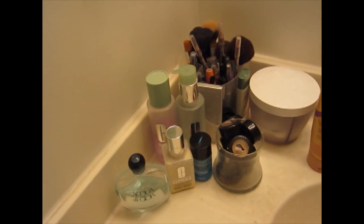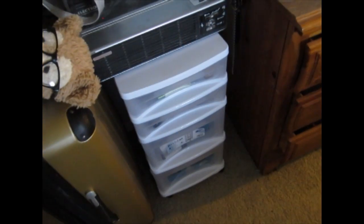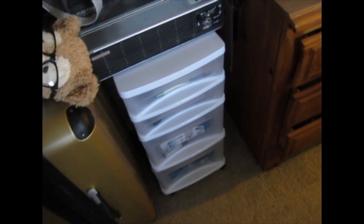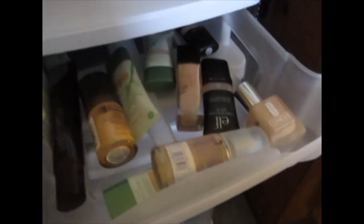And then let me show you where I store everything else. Okay, and this is where I store everything else makeup wise. I got this at the hardware store. It's just one of those plastic towers that's got wheels on it. I keep my air purifier on top of it. But it's just got 4 drawers, 2 smaller ones and then 2 large ones, and this is where I keep everything else. And the top drawer is all of my foundations.